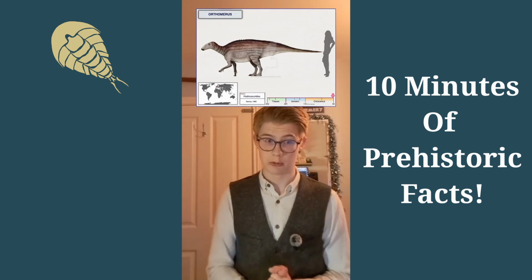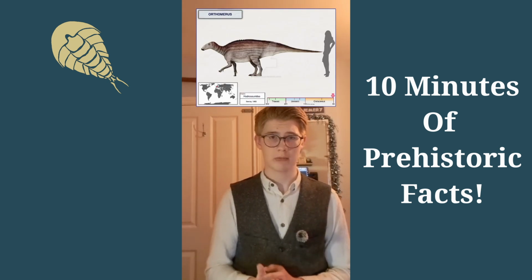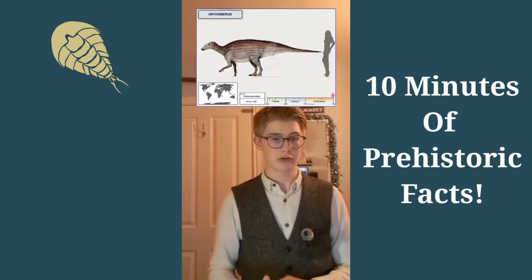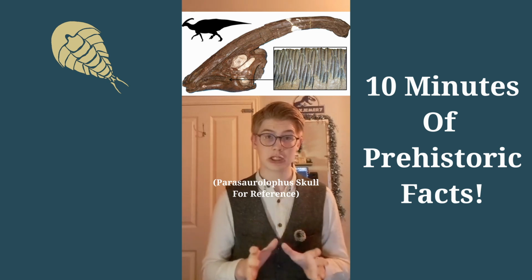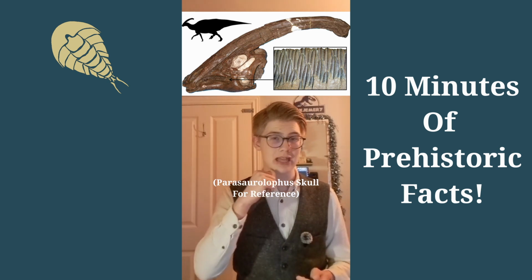The second, Orthomerus, is known from way more remains, but it was likely a hadrosaur, or a duck-billed dinosaur. These herbivores were common during the late Cretaceous period and had distinct adaptations for grazing. You can see that based on their teeth and the back of their mouth.